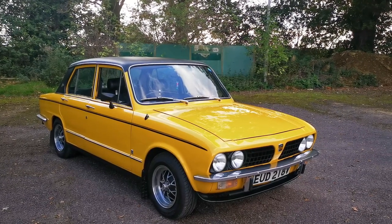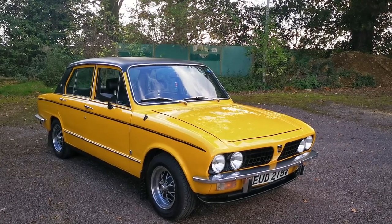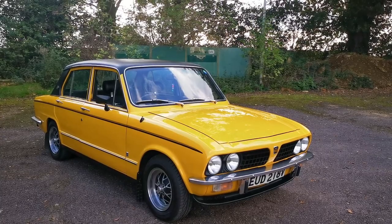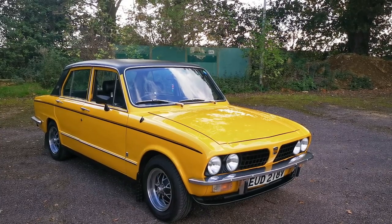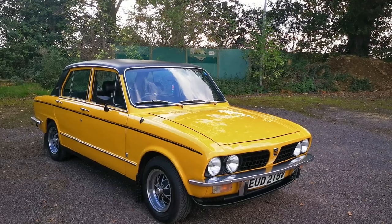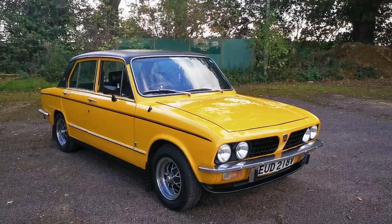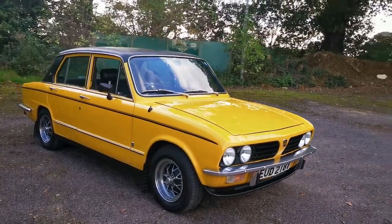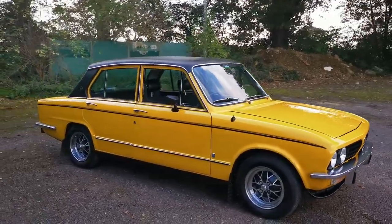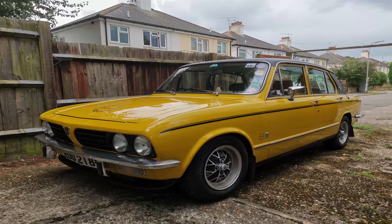A chap I knew was interested in my Morris Marina estate, so we agreed a deal and he bought the car. I then put the money from that together with some other money I had, went up to see this, agreed on a price, and brought it home. First impressions were good. I knew it needed a few jobs doing to it, but don't they all? There were quite a few stickers which weren't to my taste, which I wanted to remove, but generally it was all there for the money.